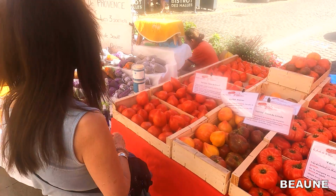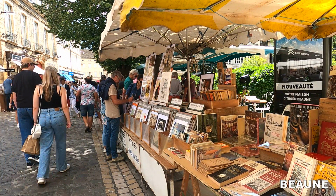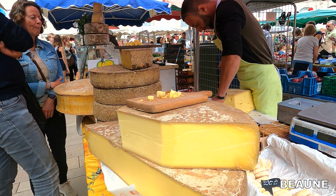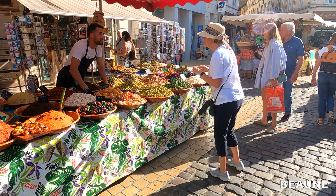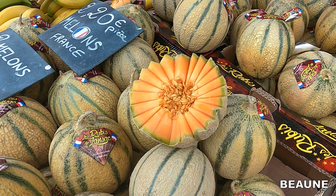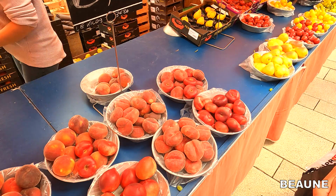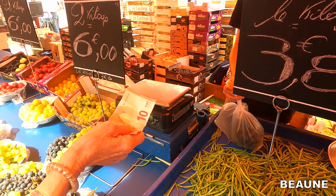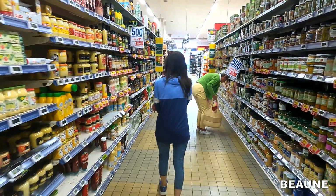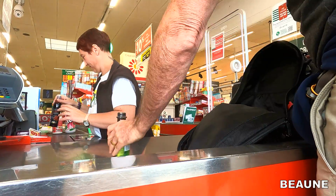The Beaune market is kind of famous in the Burgundy region. You can buy everything from produce to paintings and anything in between, including this humongous block of cheese. And whatever you can't find in the market, you can find at the local store. Just remember to take your backpack to carry things home.